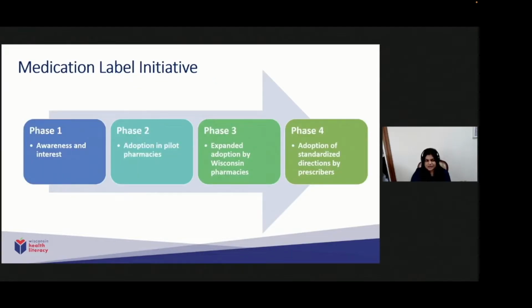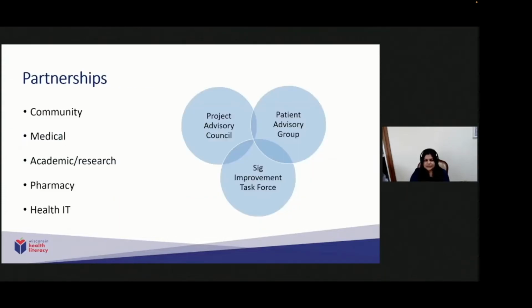So this initiative has been done in multiple phases, each one building from the previous, and you can see an overview of the phases here. Phases 1 to 3 focused on making changes to labels in the pharmacy. However, pharmacists are limited in how much they can change the wording of medication directions from what's written on the prescription due to legal and liability issues. So currently, we're on phase 4 of the project, which is focused on improving clear and explicit directions by prescribers. And this includes what's called the Universal Medication Schedule, which uses morning, noon, evening, and bedtime timings. Next slide, please.